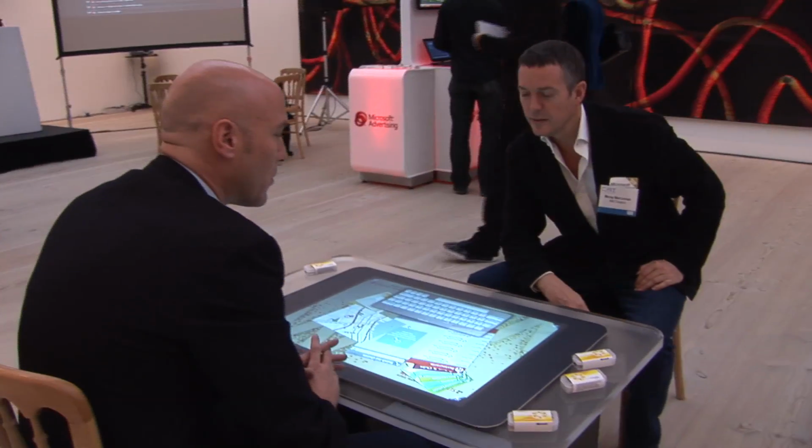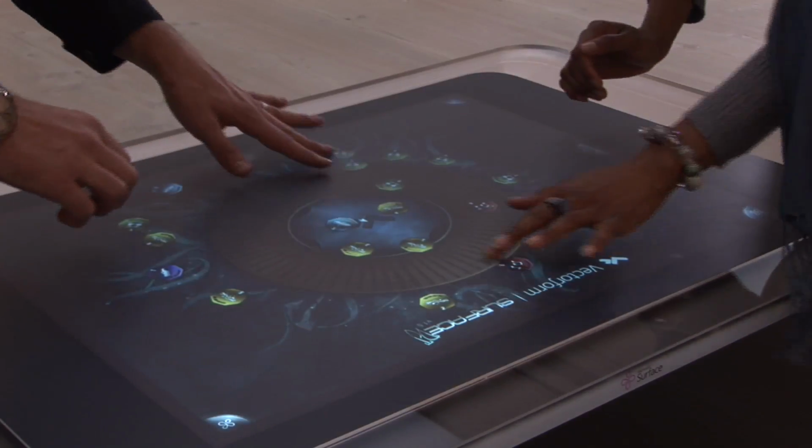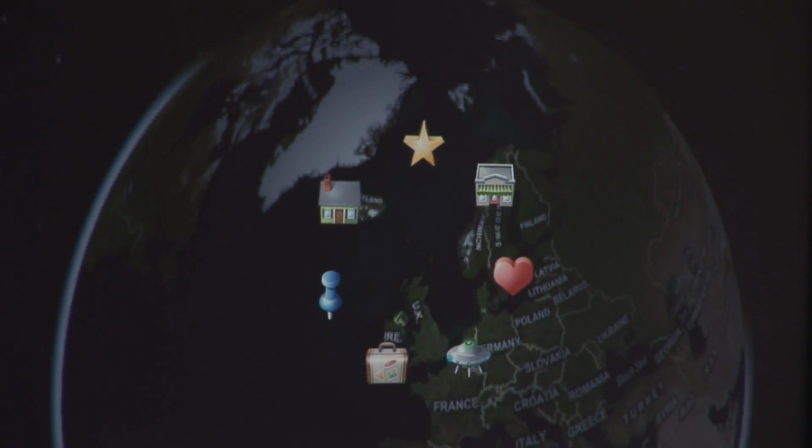But we want our partners to build amazing brand experiences, and that's their specialty. Bringing those two things together, what's possible technically with what's right for consumers, what's right for the brand, what's right for the experience, that's really the foundation of a great partnership.